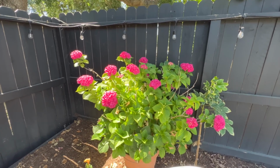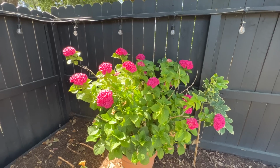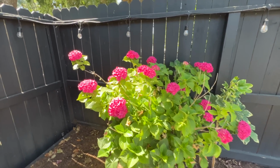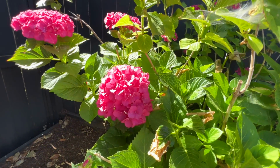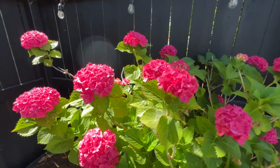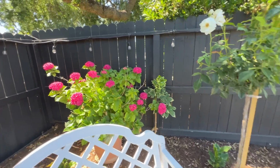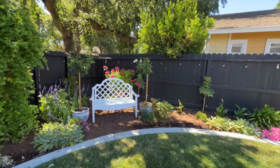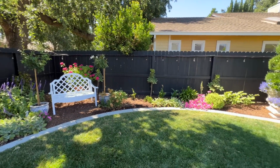And I did not prune this one back. I don't know the name of it. I don't know anything about it, but it is so pretty. The color is incredible. It is so bright, and it makes me think that this area back here, which I call my shade garden bed, you can see it's not all shade.